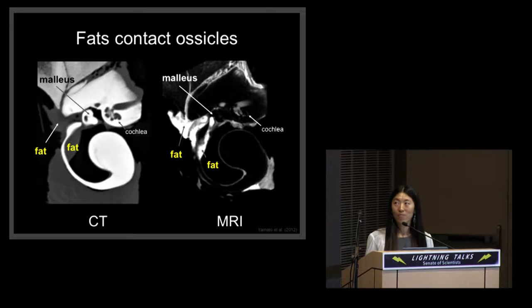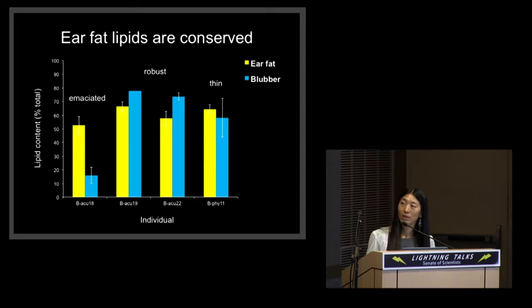are they actually important? Here I've extracted lipids from four different individuals. The yellow represents the ear fat, and the blue represents blubber. What I want you to see is that one of the individuals was emaciated. It had an entanglement rope around its neck, and it was unable to feed and starved and died. And you can see that the blubber lipids are really leached compared to the robust and thin individuals. But in contrast, the ear fat lipids are still made of over 50% lipid.